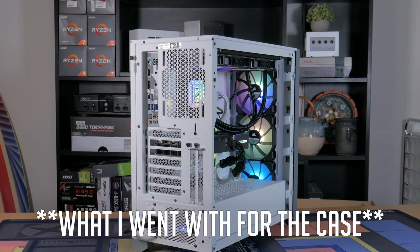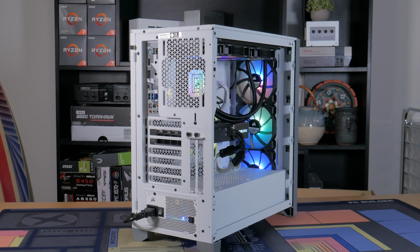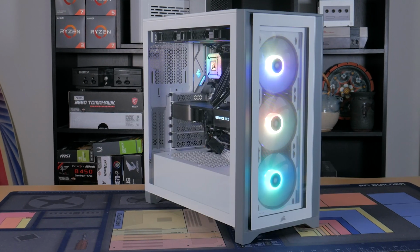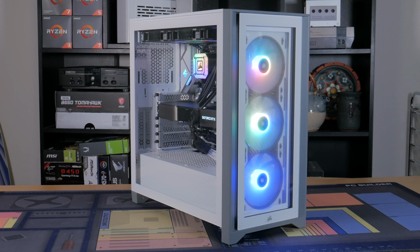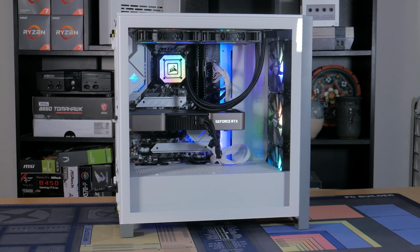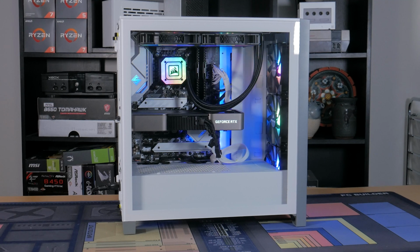What I went with is the Corsair 4000X RGB in white. The relatively new 4000 series of Corsair cases are absolutely amazing and some of my favorite mid towers on the market right now. This 4000X comes with 3 included RGB fans, and even though part of the front panel is glass, there is still plenty of room for airflow on either side. This case has a power supply basement, lots of room for cable management, great fan and radiator support, and the list goes on.